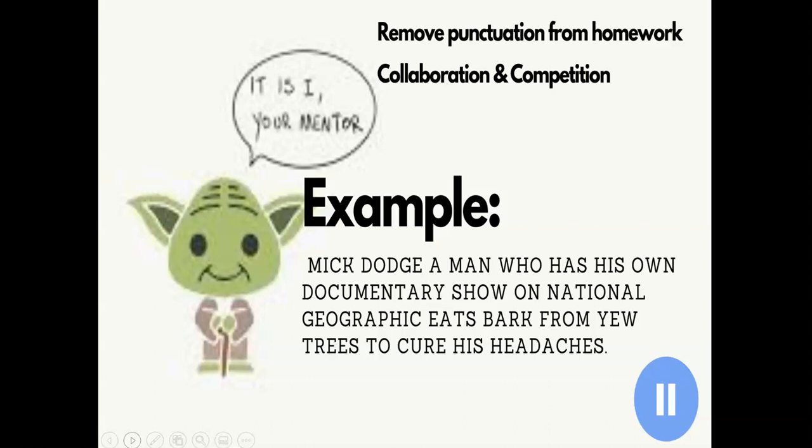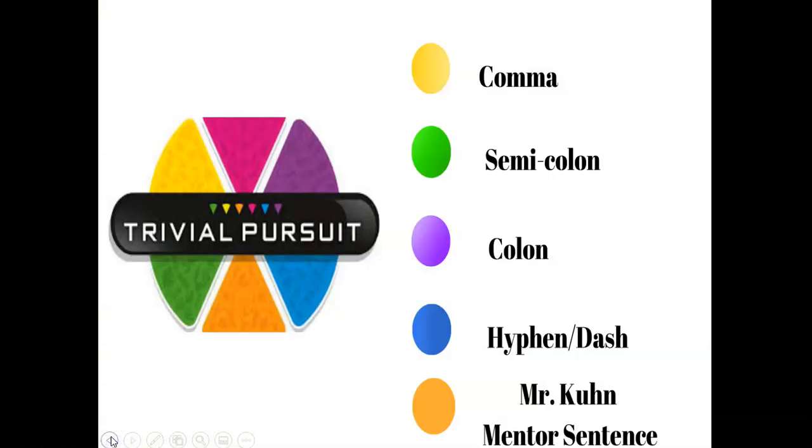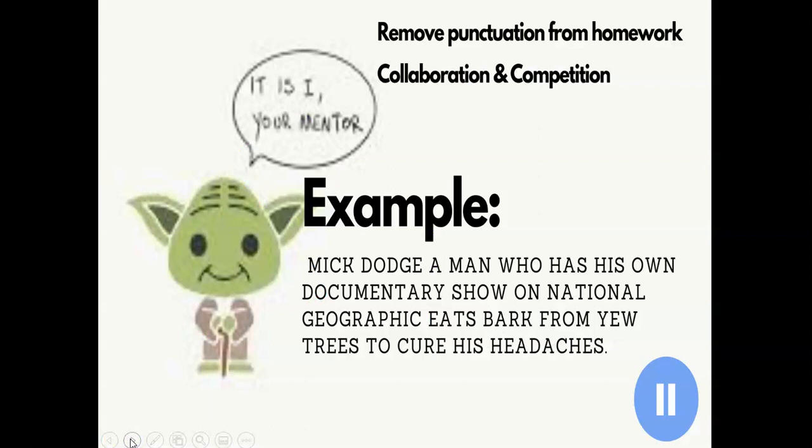So let's say, for example, that a student rolls the dice and they land on yellow, which is comma. What we do is take a mentor sentence that is devoid of punctuation, devoid of syntax. It's just a sentence that a student wrote for homework, or one that I wrote. As students submit these, we remove all punctuation from them. And the job is, as a team, while you're playing the Trivial Pursuit game, the team has to provide the proper punctuation. Since this is a comma question, we know that we're going to be inserting the commas.